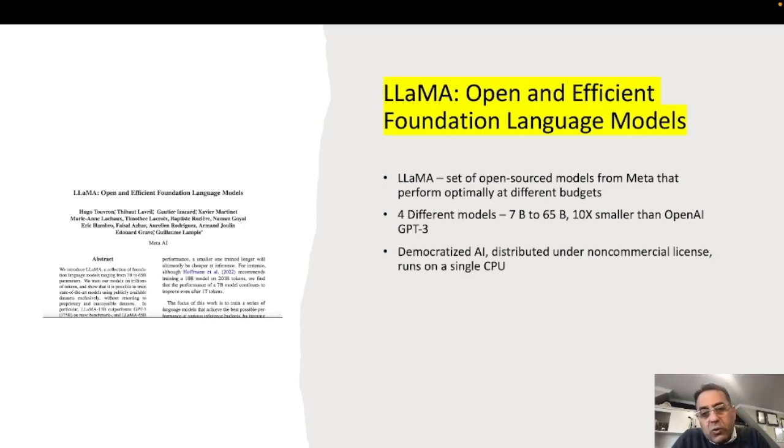Now, what they have tried to do is democratize AI and distribute it under a non-commercial license so that anybody can use it, any researcher can use it. And it also runs on a single CPU, right?